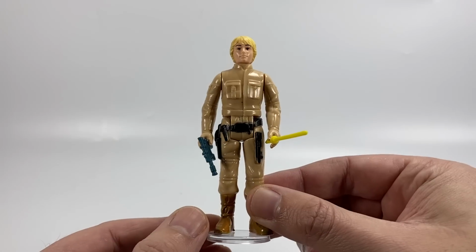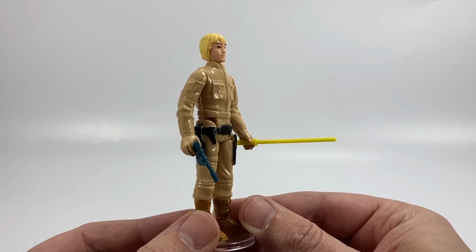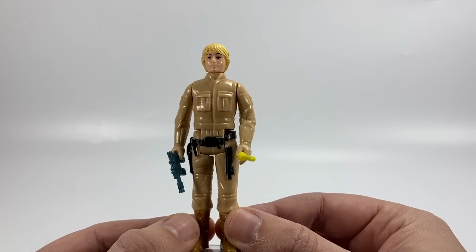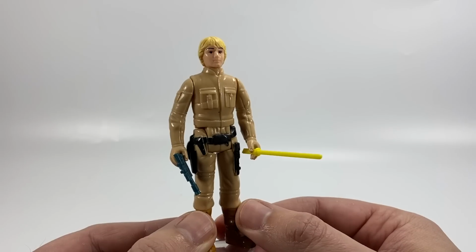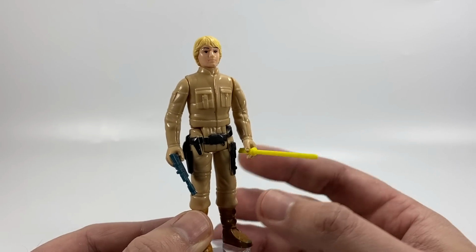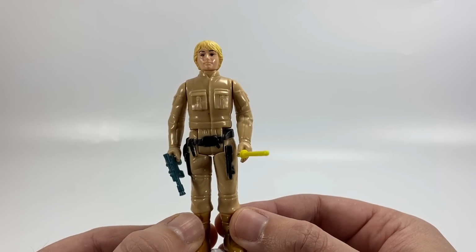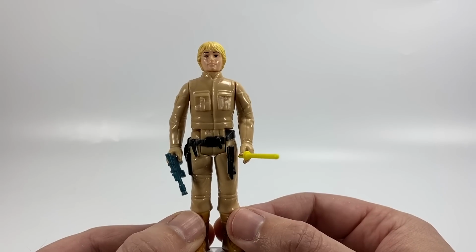So then, my number one vintage Star Wars figure, my favourite, is Bespin Luke. Now, this was a great figure, and it still is a great figure, and it was definitely the Luke Skywalker that I always sort of played with the most when I was little. He was being chased down by Bossk, and him and Bespin Han were always on the Falcon together, and it's just a great figure.